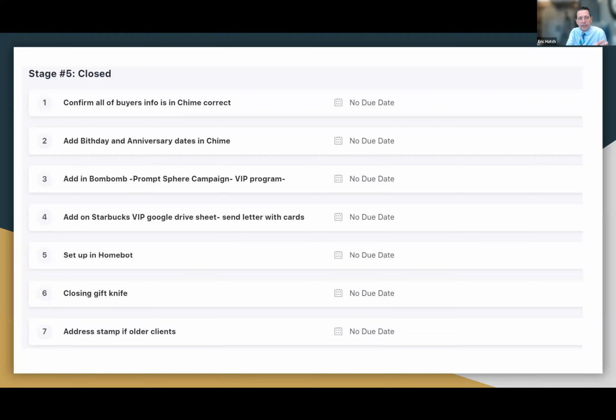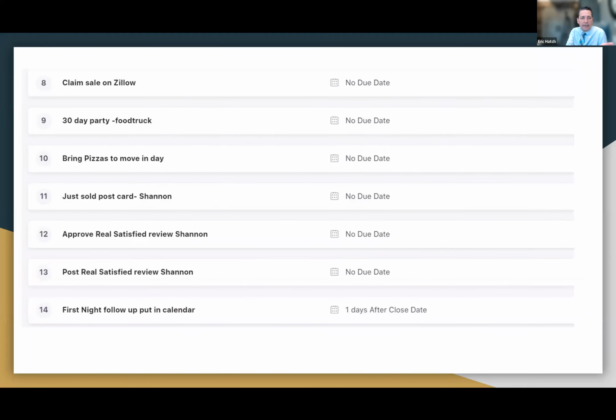I put their birthdays or anniversary dates into my CRM system. I put them on a prompt sphere and be there. I do send out my Starbucks VIP card. If you guys don't know what that is, you can stay a little longer and we can chat. I set them up in HomeBot. I give my closing gift, which is my knife. I do an address stamp for my older clients.